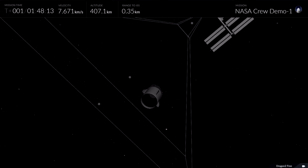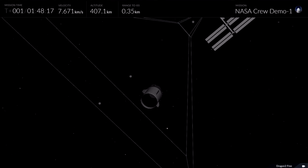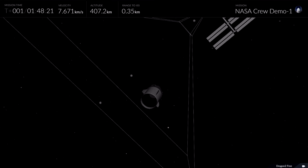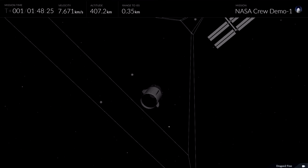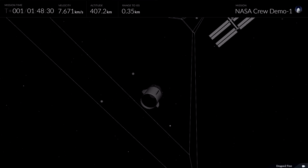So we're going to see Dragon swing up and around, and in this animation here it's going to start changing its attitude to actually get to waypoint 1. It'll take a little over 20 minutes to get there. Again, everything is slow and steady with today's operation, but it's already moving inside of the keep-out sphere now.